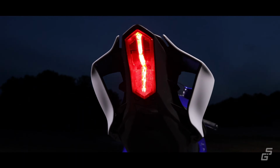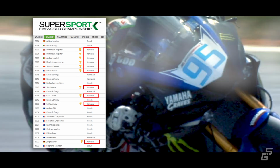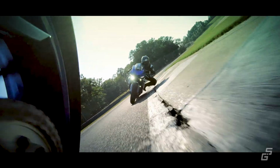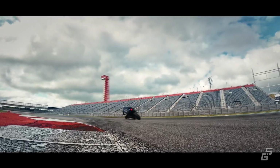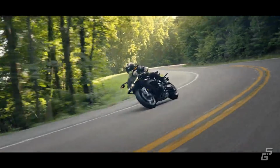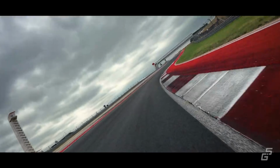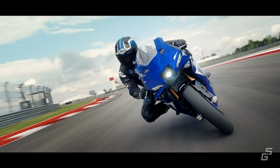On paper, the R6 was never the fastest or most powerful, but it became a legend by winning countless races and championships, including 10 World Supersport titles over its 25-year lifespan, 6 of them back-to-back from 2017 to 2022. Then, in 2022 to 2024, a new generation of supersport bikes emerged, trading high-revving inline fours for smaller cylinder counts and larger displacements, making them more affordable, comfortable, and versatile. These bikes also deliver more accessible power for real-world riding, even if it comes at the cost of some top-end performance. Enter the Yamaha R9.